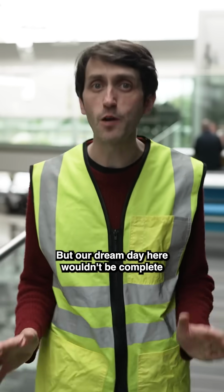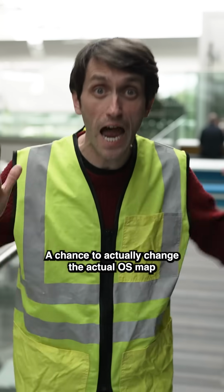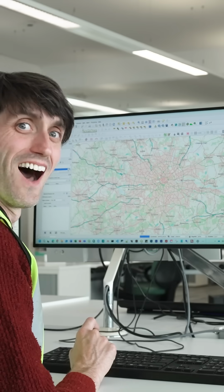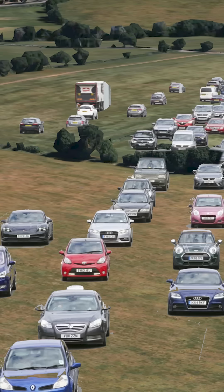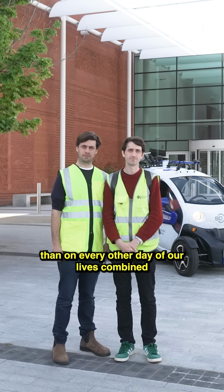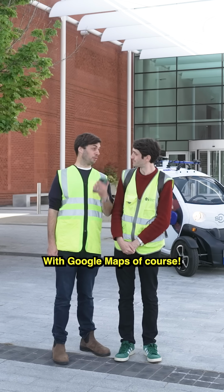But our dream day here wouldn't be complete without one final thing, a chance to actually change the actual OS map. I just deleted the M25. Well, we've had more fun today than on every other day of our lives combined, but now it's time for us to go home. But Mark, how will we find our way home? With Google Maps, of course.